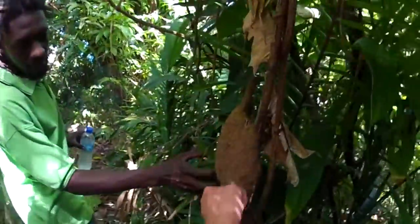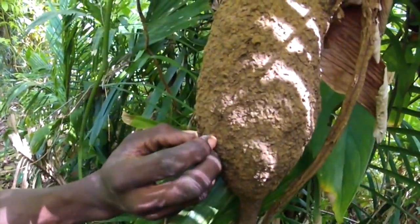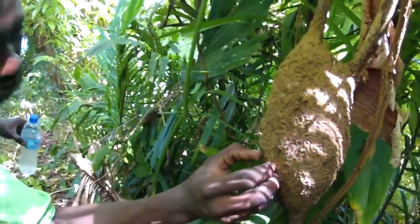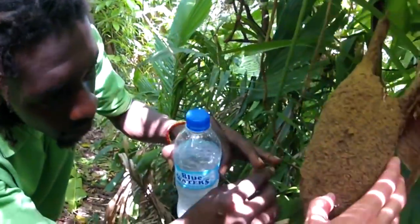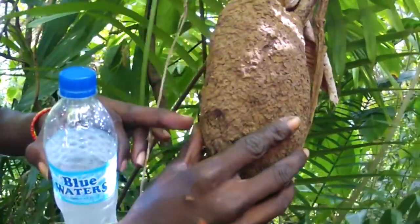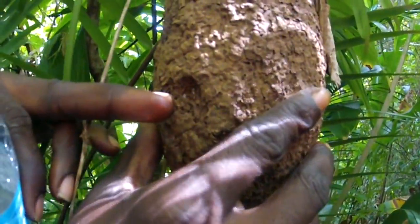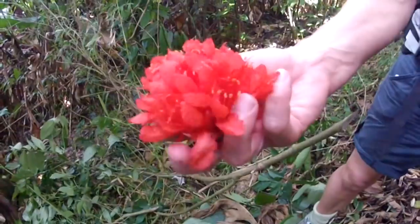Inside it? What's inside? Termite? Termite and. How deep in are they? It's quite soft, isn't it? Yeah. If you come here, you see them white. Yeah. And we don't want to go too deep and damage it. Yeah, that could be young ones. They normally get brown.